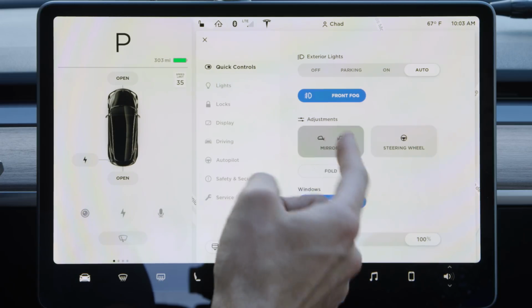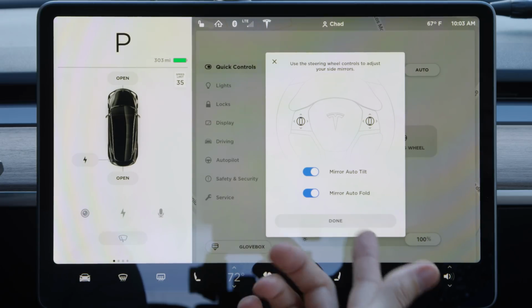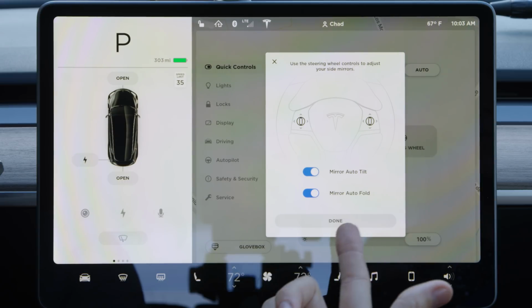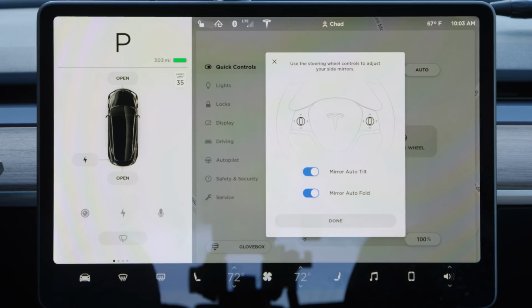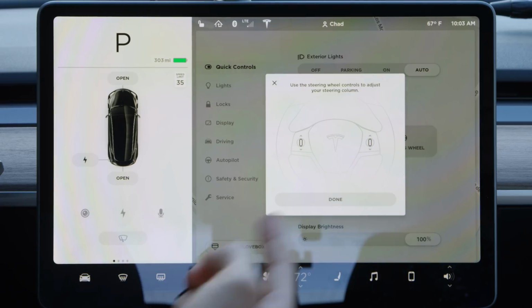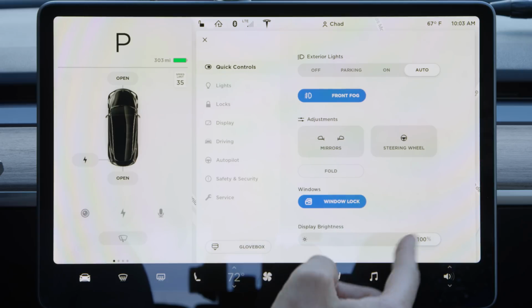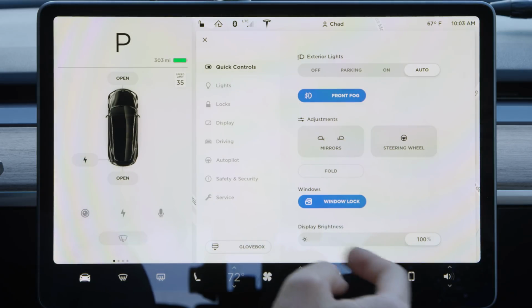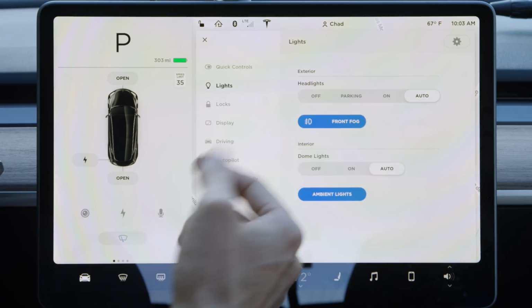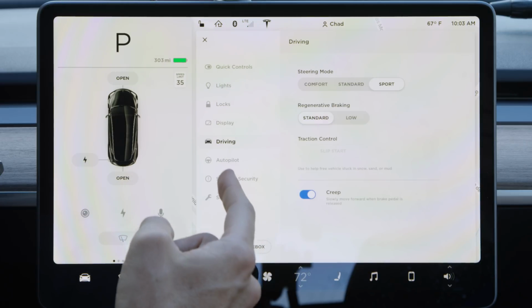But yeah, some of the things are you adjust the mirrors with the steering wheel. So you would use the buttons on the steering wheel to move the mirrors up and down, which is, I think, a great thing because you do this so rarely. Why do you need a dedicated button or joystick to do it? So the steering wheel is the same thing. It's adjusted by these little knobs here. You can fold the mirrors in. You can lock the windows, change the display brightness up and down, turn on the lights. I'm not going to go over every feature, obviously, but you have all these different things that you can kind of mess with.